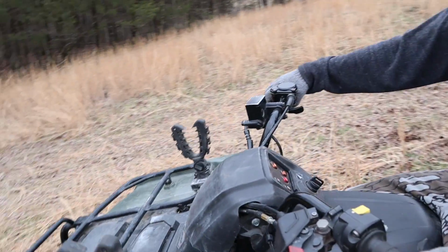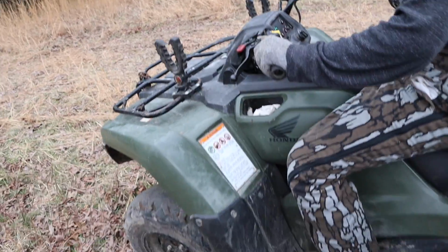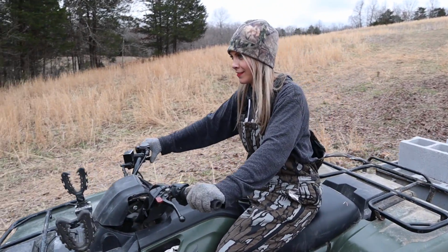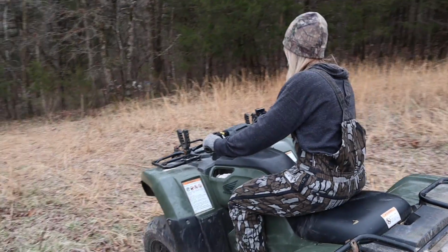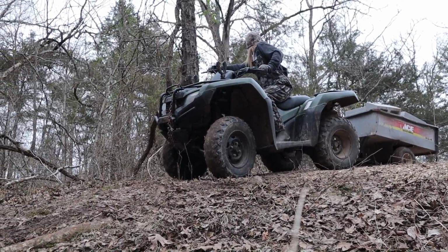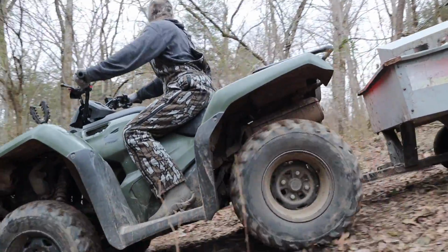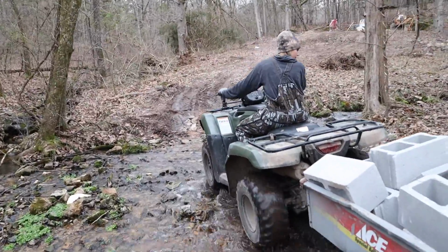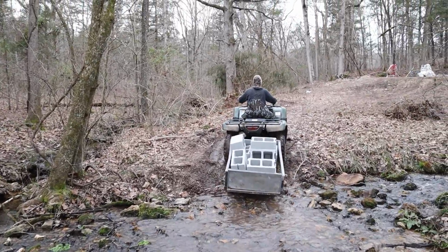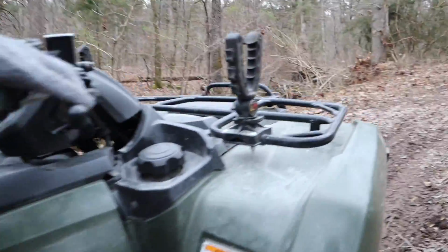So yeah, you got to put it in neutral. There you go. Okay. The button. Click up one. I know how to drive a daggum four-wheeler. You just don't know how to start them. Sure. Just go slow. Hang on. I'll sit on here. Okay.